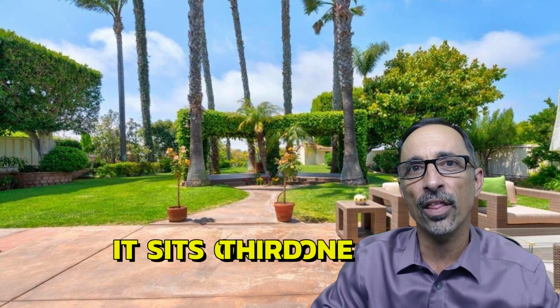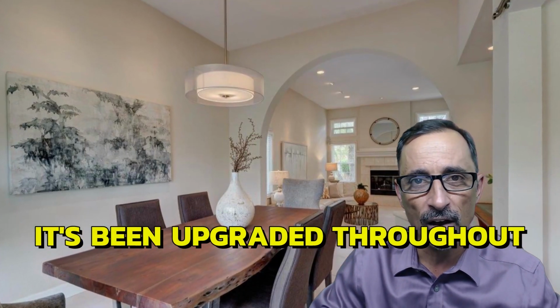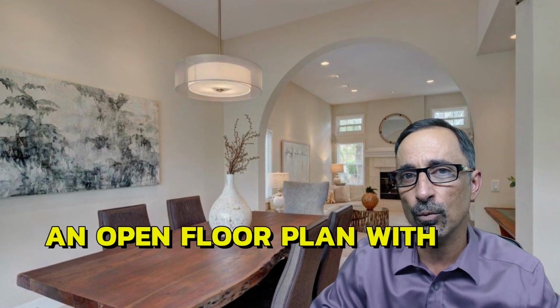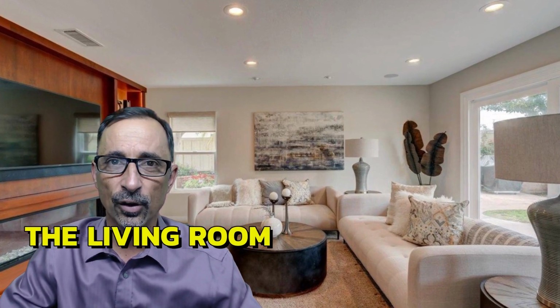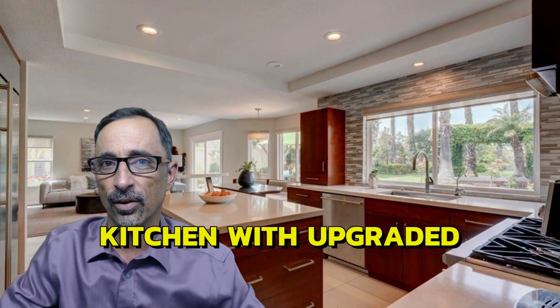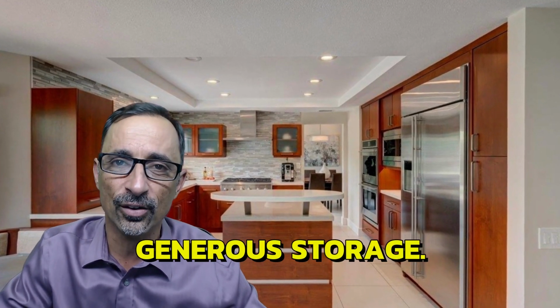It sits on a 1/3 acre park-like lot. It's been upgraded throughout and features an open floor plan with high ceilings and tons of natural light. The living room connects to the gourmet kitchen with upgraded countertops and cabinetry, stainless steel appliances, and generous storage.